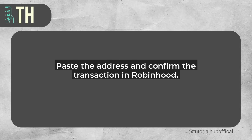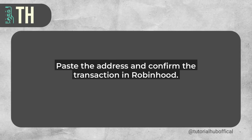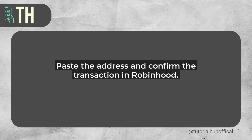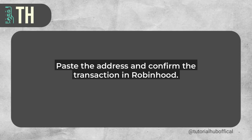Step 4. Paste the Kraken address into the Robinhood withdrawal form. Add any required memos or tags if Kraken specifies them for Cardano deposits. Once you're ready, confirm the transaction. You'll get a confirmation email and might see it on the Blockchain Explorer shortly after.